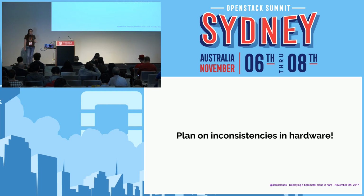And going back to those inconsistencies in hardware, they exist in every piece of hardware I've ever seen. I've received hardware where I have vendor A for a disk and vendor B with a disk in neighboring slots in a chassis. Not exactly what I ordered, but you have to operate with what you get sometimes. And if you have plans contingent upon the first vendor, and you weren't expecting the second vendor, that can cause other problems, depending on how you actually operate your infrastructure.